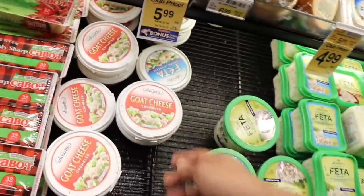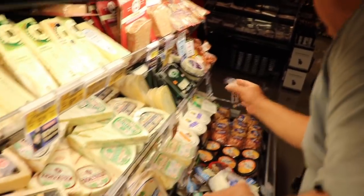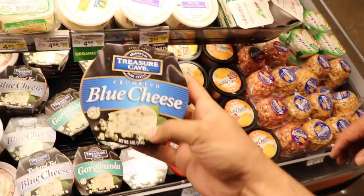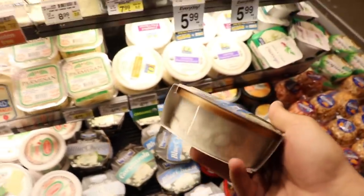Goat cheese. It's here. I found it. Oops. I don't know. Nope. Let me see. I want like the crumbles. Do they have one that is crumbled? This is more like a solid piece. Check. It's here. Oh, wait, here. So you want to get something like this, crumbled blue cheese? Trust me, it is blue cheese. Okay. Let's go get the meat.